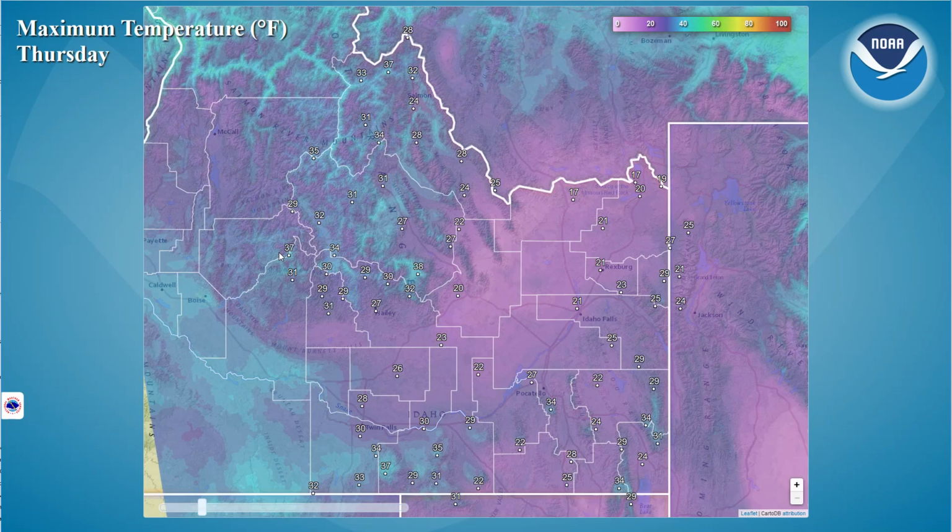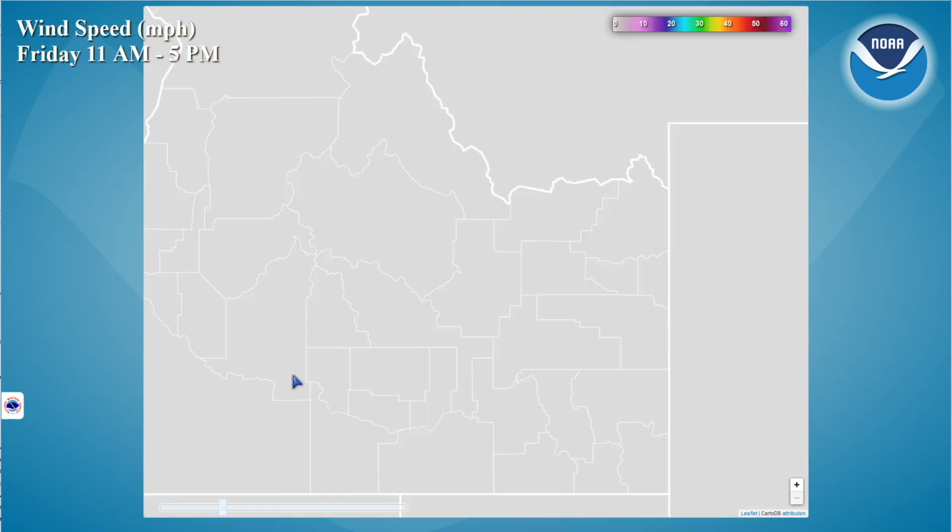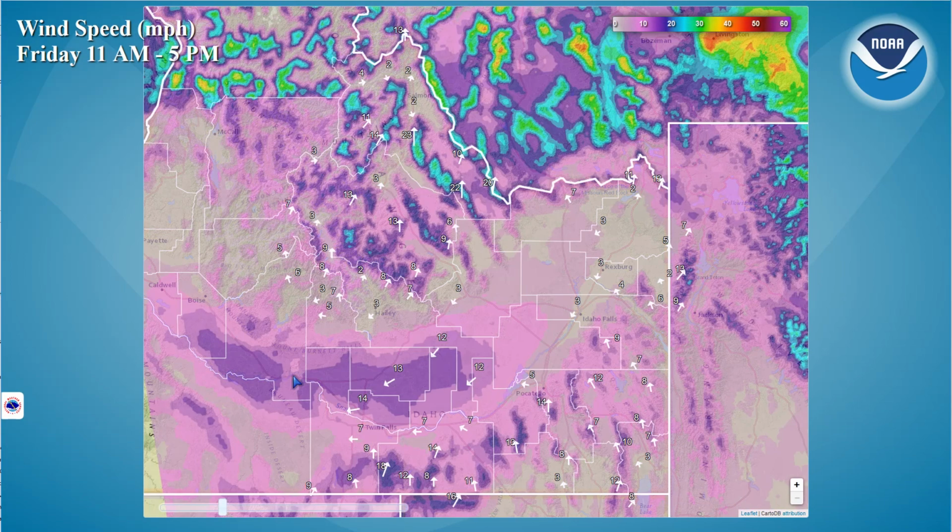And as that low approaches, though, instead of getting the north winds, we will begin to see a wind shift to south winds, and that will bring in warmer temperatures. You can see here considerably warmer than we were, say, just 2 days ago, with temperatures in the 20s and 30s. And you can see here how the winds in the mountains are out of the south already.